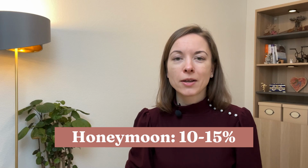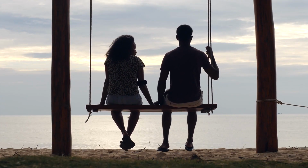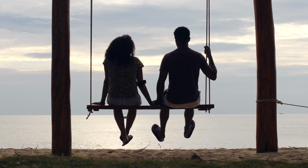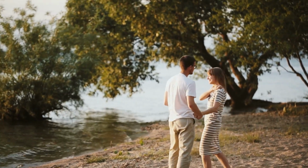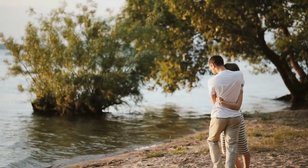Honeymoon. Finally, don't forget to include your honeymoon. Many couples are so focused on the wedding day that they forget to budget for their post-wedding trip. Whether it's a luxurious beach resort or a quick weekend getaway, make sure you allocate some of your budget for your honeymoon. It's your time to relax and enjoy each other's company after all the craziness.